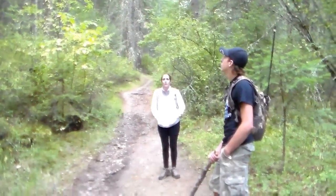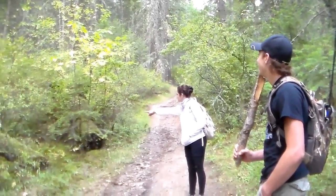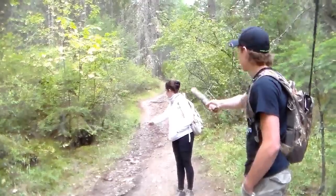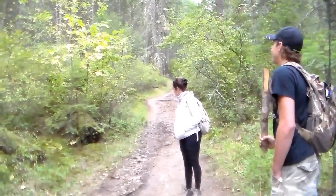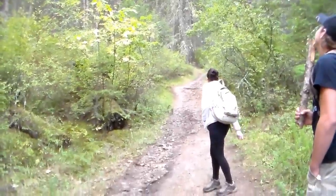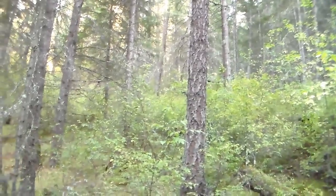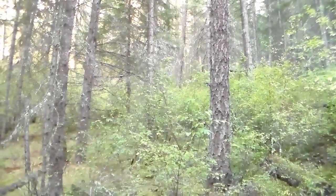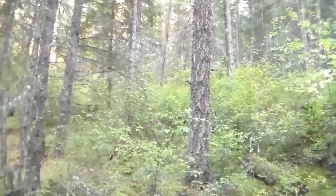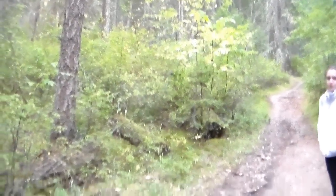A rock hit over here. No, it was in the road. It hit the middle of the road, hit the other rock, because I thought Garrett chucked a rock at me. I thought he turned around and went. That was weird.